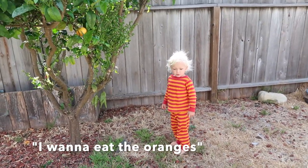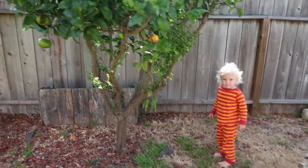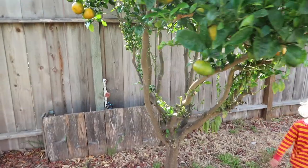I want to eat the orange ones. I know, Boo Boo. We'll pick some in just a little bit, if there's any ripe ones.